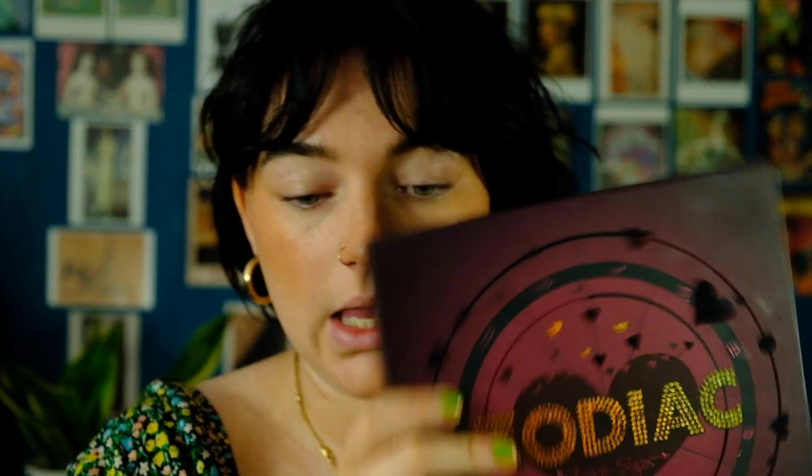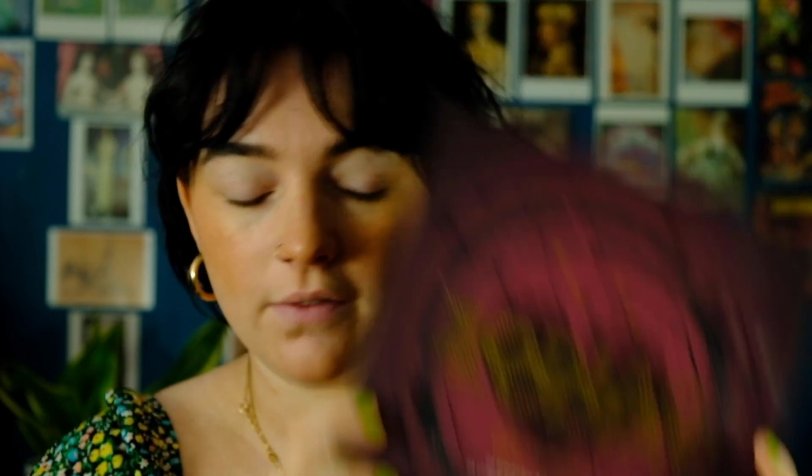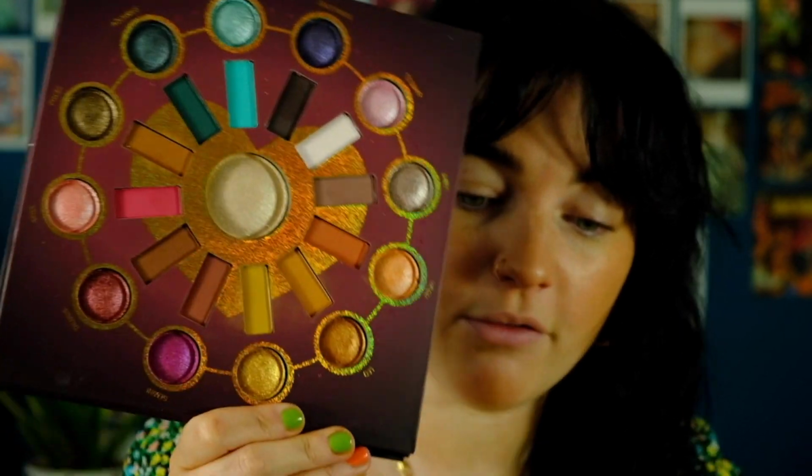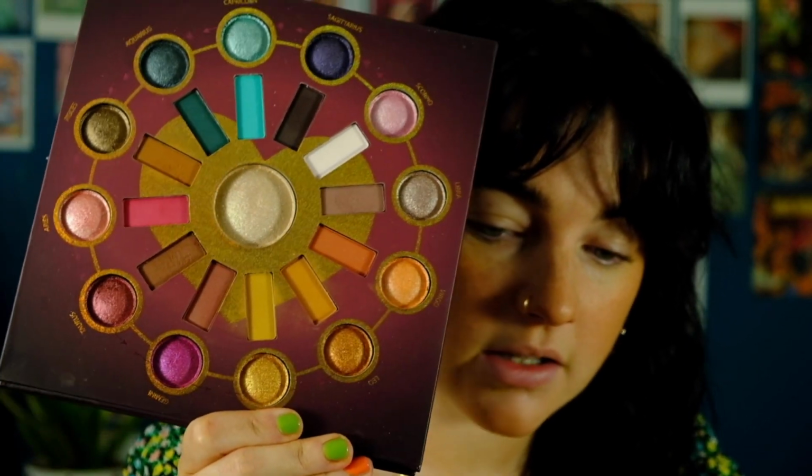Now for eyes, I just want to do something really easy, really simple, and I've actually pulled out an old palette that I love, and it is the BH Cosmetics Zodiac Love Signs palette. It's ginormous, this palette, but it's got some of the prettiest shimmers I have in my collection and I want to play with them, so I'm going to just do something really easy with this, nothing too strenuous.